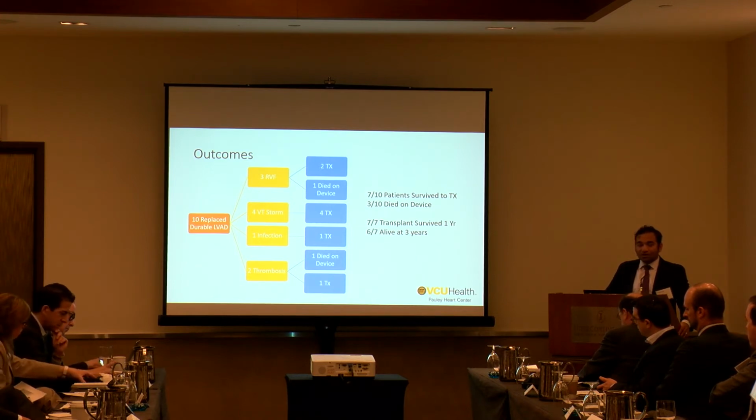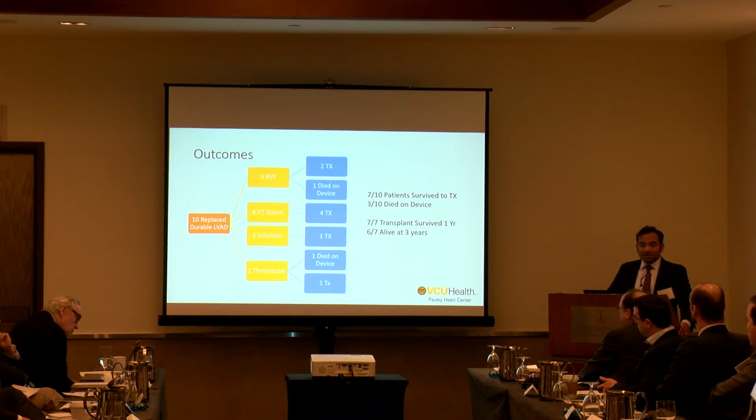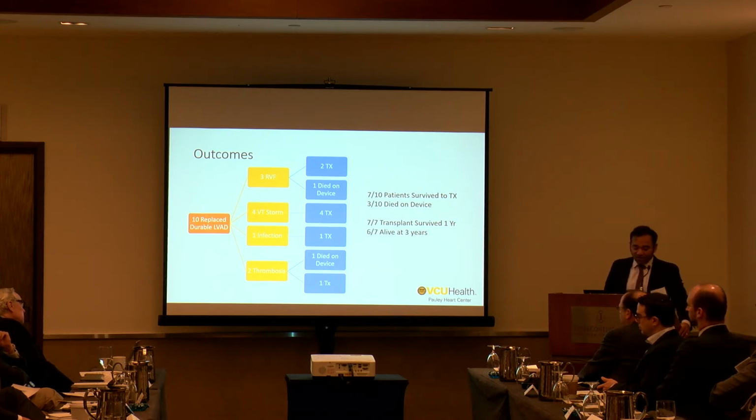Of those that survived to heart transplant, all 7 lived to 1 year, and 6 out of 7 were alive at 3 years, and we don't have adequate follow-up after that. And the 1 death before 3 years was the patient with a fairly complicated course, infections, and some end organ dysfunction. And he had sort of a rough course on device and after device.